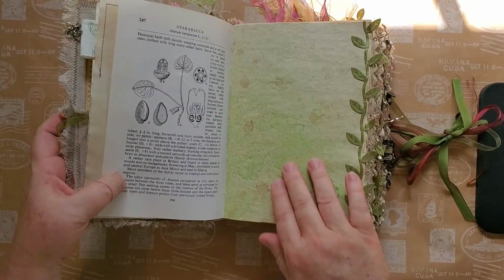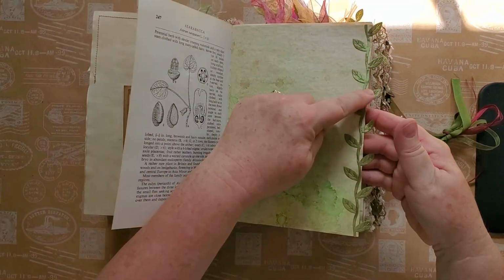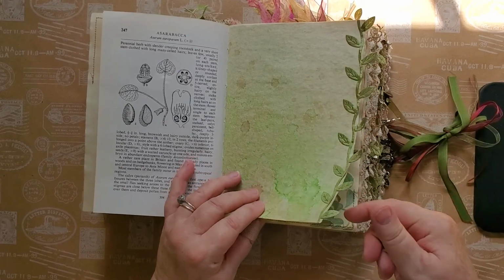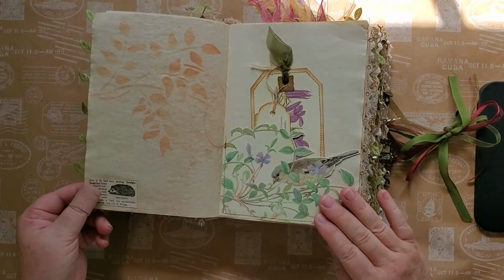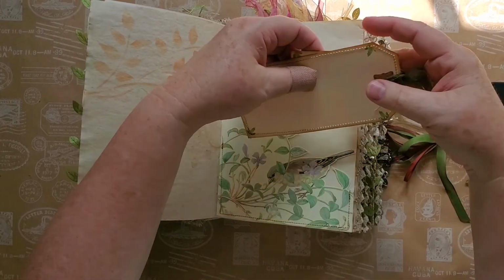Some echo dyed paper here with my favorite leaf ribbon. I like the way she's done the ribbon off of the edge of the page. It gives a nice little texture to it. I usually do mine all on the page, but I'm thinking of changing that up. I just really like this. It's really neat. And look at this fussy cutting. You see that?